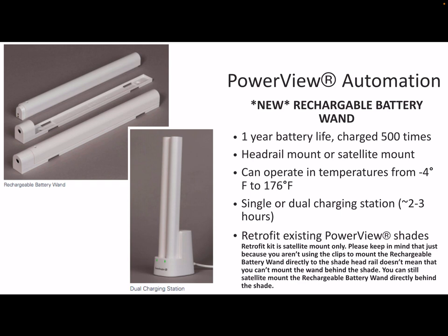20%. It's time to change batteries or charge batteries, whatever it is that we're doing. Okay? So we help you along the way, so your consumer is aware of when it's time for us to change the batteries. Okay? So it's a 1-year battery lifespan, right? So for the lifespan of the battery, we can charge it up to 500 times.